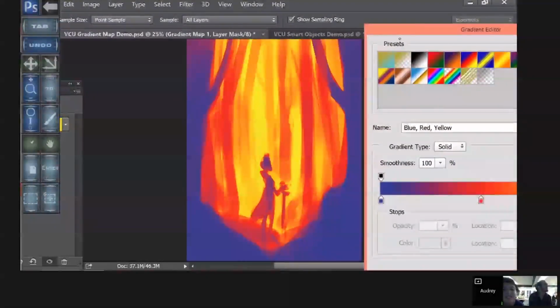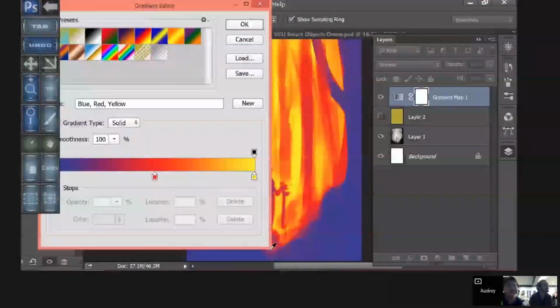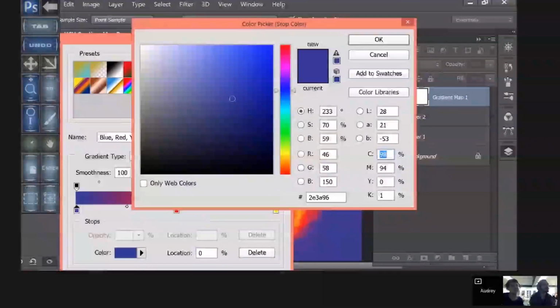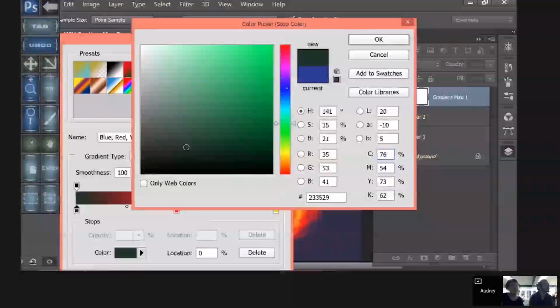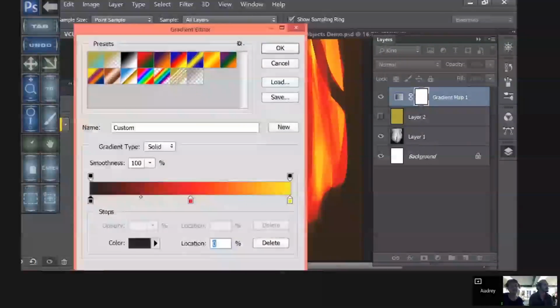That's awesome. That's so cool. Yeah, it's just a really quick way to lay in color. Your darker values are all going to be whatever color is over here, and then it goes gradually into these other colors. My screen is so small, I'm so sorry. So I can start dropping in my own colors. I want my darks not to be this bright blue, so I'll take it down to a grayish green, or maybe a dark desaturated brown. And now all of my blacks are that color.